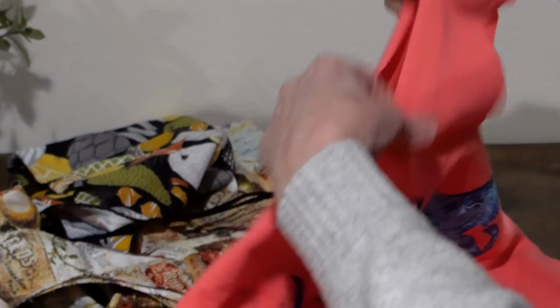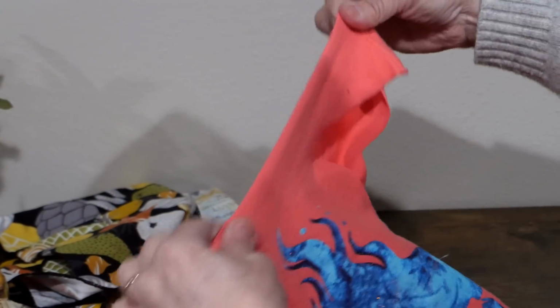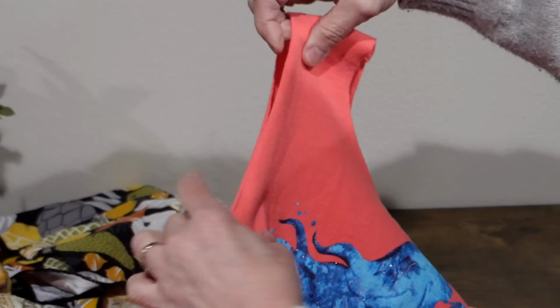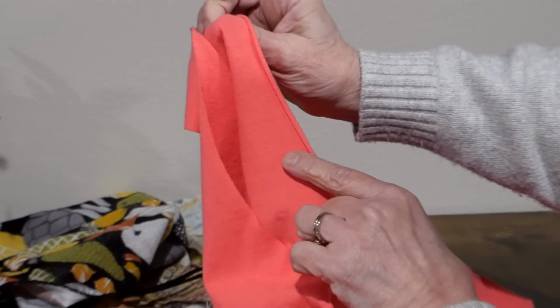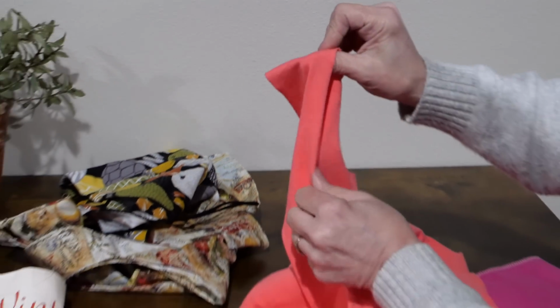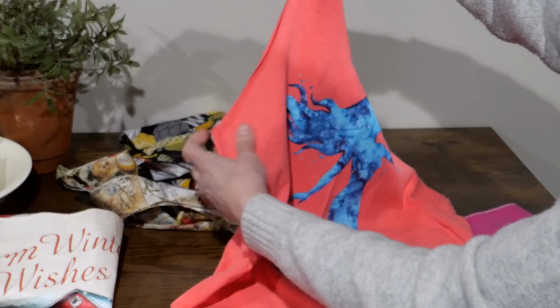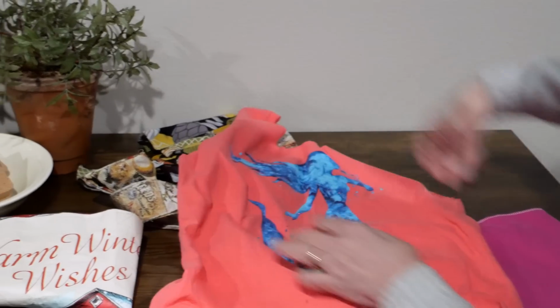But what's kind of nice about a t-shirt, it's a little bit stretchy, but all you have to do once you've cut it is you just kind of pull it. Once you pull it, it kind of rolls that edge just a little bit, and it'll always stay like that. It's not going to keep fraying, it's not going to pull at all, and you have kind of this nice little finished edge that's kind of nice.